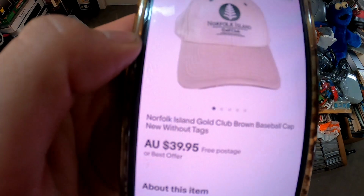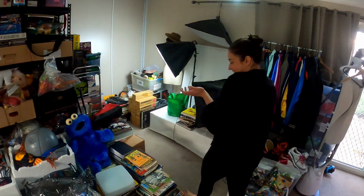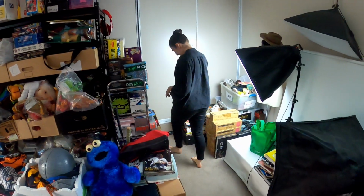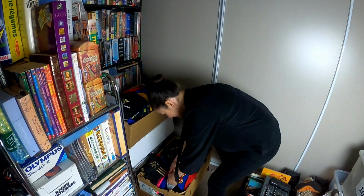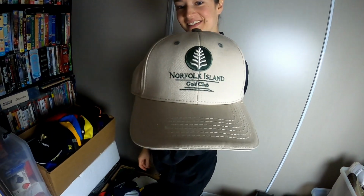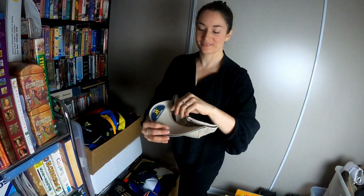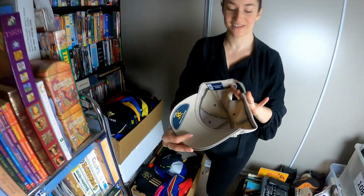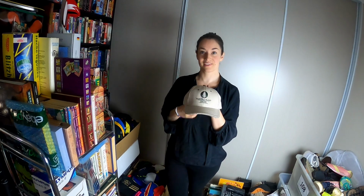Alright, who can spot the error in this listing? This is a golf hat, not a gold club hat. But it still sold for $39.95. So even we make mistakes here and there. My typing fat fingers get me in trouble quite a lot. Especially in the boys chat, they're always paying me out for spelling things wrong. But we sold that one for $39.95. New without tags, in very good condition, obviously. It's even got the little sticker on there. So happy with that. I think we paid $5 initially. No, 0.8. So that was part of the bigger lot we bought.